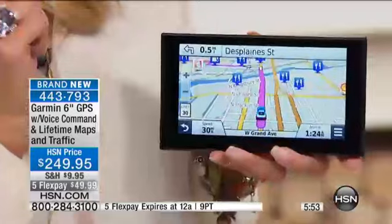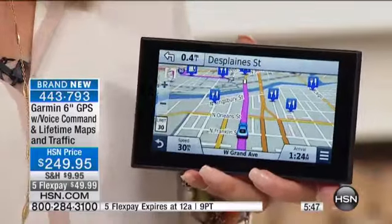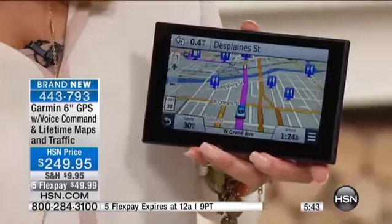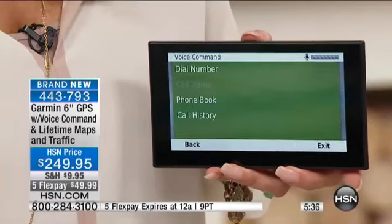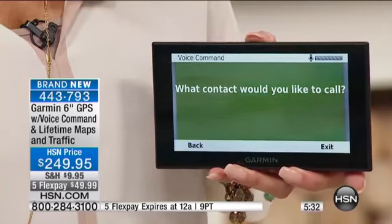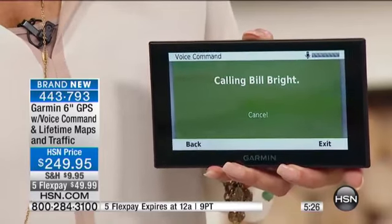So I'll show you. So we're driving along. She's talking to us. North Displaying Street. She's telling us where we need to go. Now, how cool is this? Are you ready? Voice command. Voice command. Say a command. Phone. Select a phone menu item. Phone book. What contact would you like to call? Call Bill Bright. Calling Bill Bright.